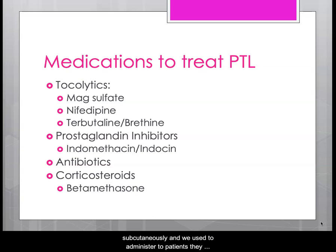And we used to administer it to patients. They would actually have a pump similar to an insulin pump. That has fallen out of favor because nifedipine is more preferred over terbutaline as a long-term maintenance medication once the patient goes home. So if we utilize terbutaline, we need to be aware that when we give it, a normal reaction is going to be tachycardia in the mother, so the mother should be educated about that.